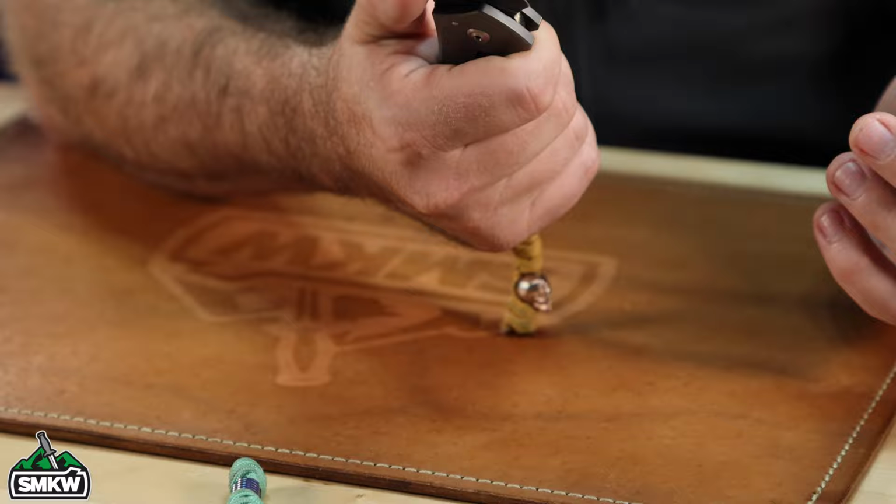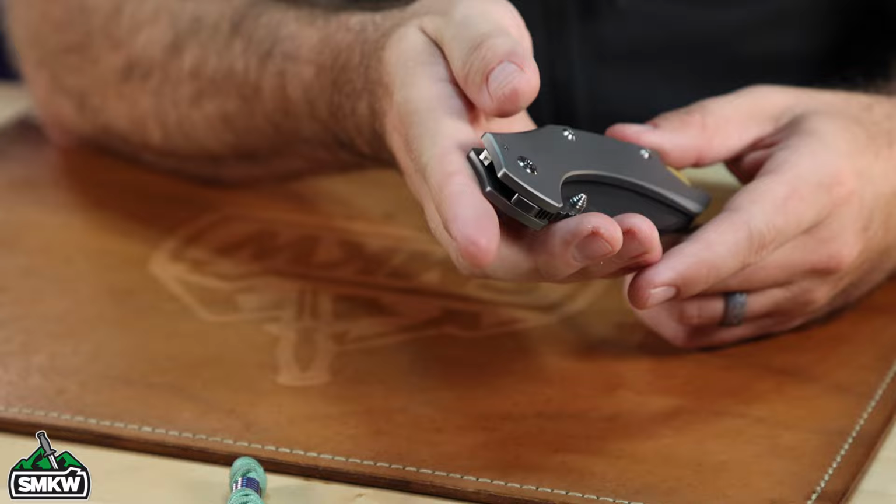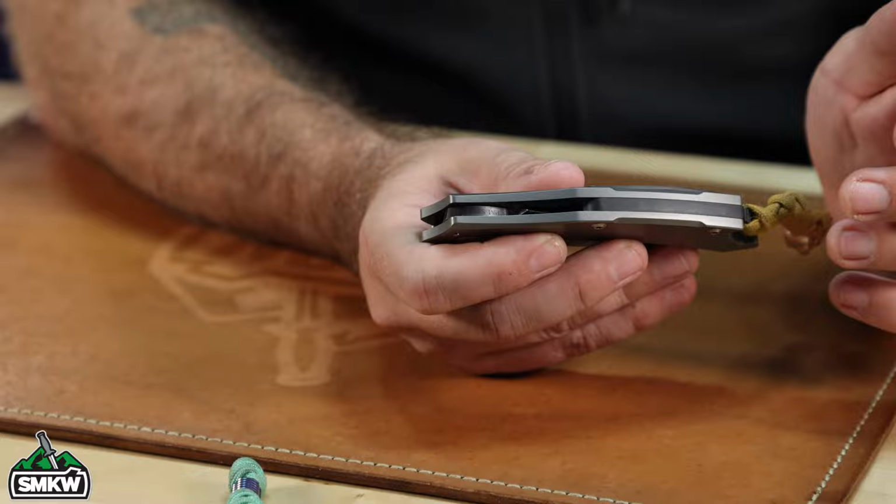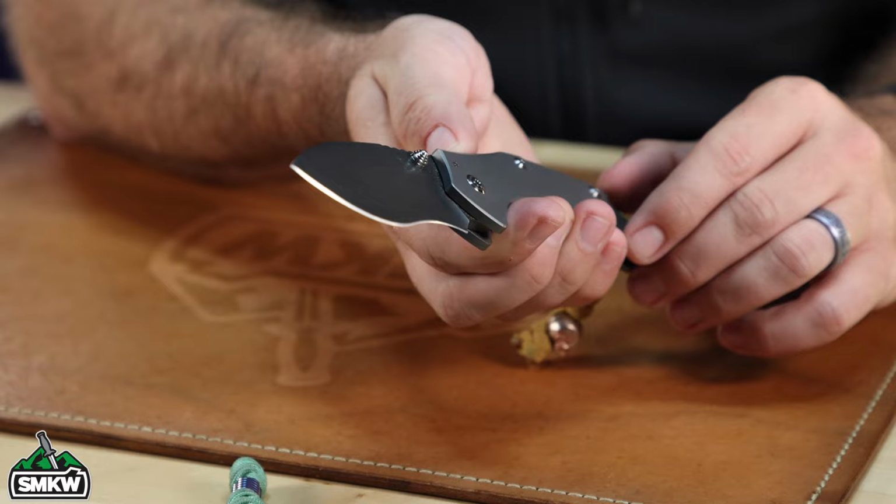So not, you know, overly long, not, you know, unwieldy. S35VN on the blade steel with that acid stone wash, blasted titanium. And then the back spacer is going to be that black coated titanium. And it weighs just 5.6 ounces. 5.6 ounces for a nice full-size EDC right there.